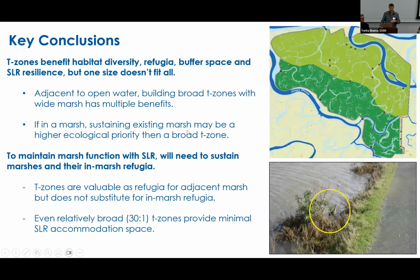So some key thoughts just to wrap up my slides. We're all aware of the benefits of transition zones, but I think it's also true that one size doesn't fit all. For the shoreline project, where we're going to be constructing a transition zone adjacent to open water, we think building a broad transition zone with substantial marsh has multiple benefits. It's going to slow erosion, and it's also going to bring marsh species that use the marsh to the area to benefit from the transition zone sooner than would be the case if you waited for accretion to form that marsh.